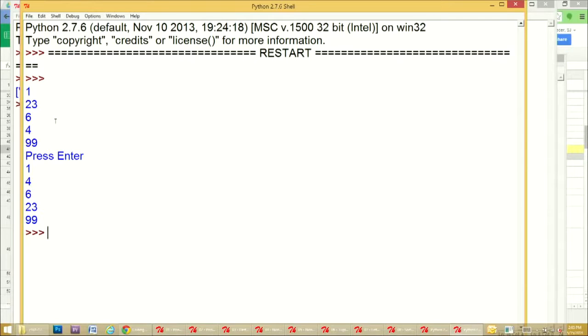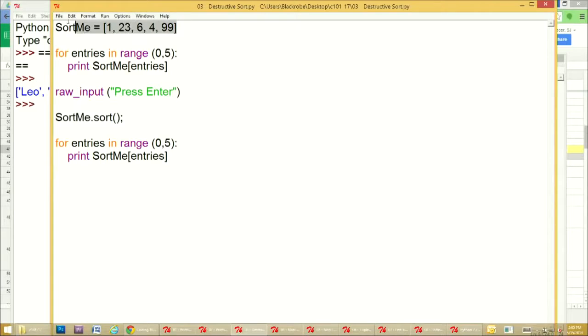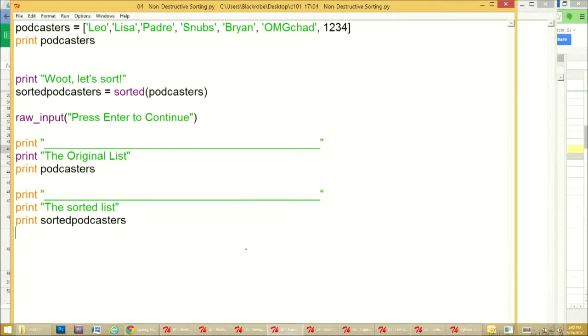Okay. But here's the thing. What I've just done is I have overwritten the list called sort.me. So it's been destroyed in favor of the list that is sorted. It's a destructive sort. That's so weird. Right, right. Sometimes it's good. If you don't care what's going on with the original array, then that's great. But we can do a non-destructive sort.